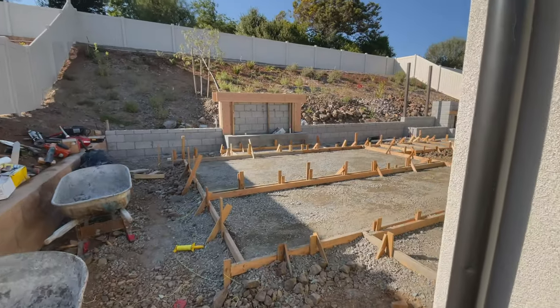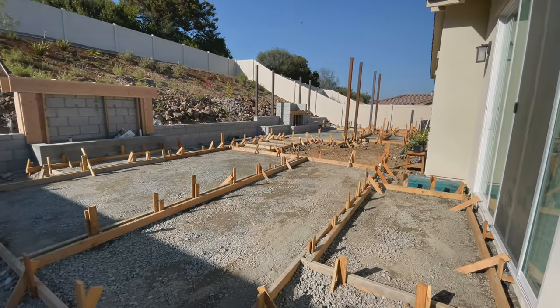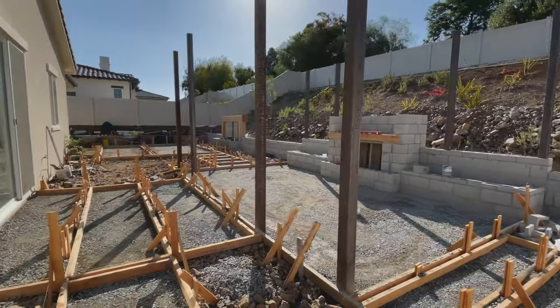Alright, so I honestly don't know what week or day this is, but we're here. Tomorrow they're gonna pour the concrete in. We got a lot of work done on the retaining wall. Yeah, it's gonna be a big day tomorrow with the pour.